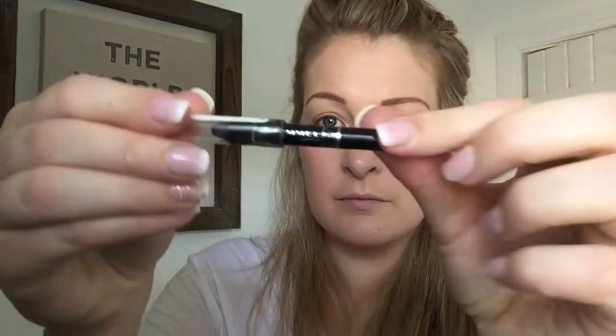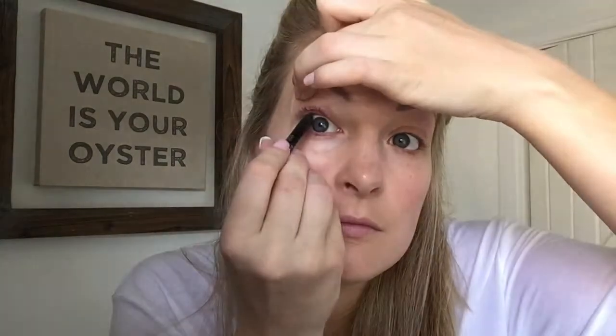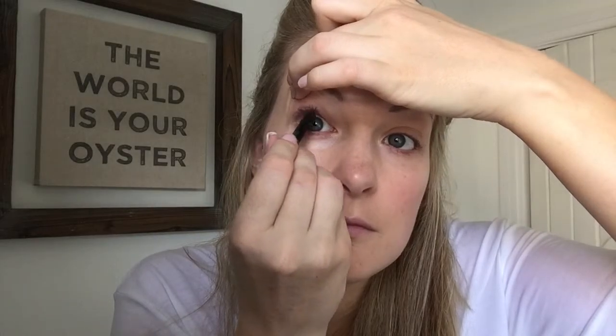After I'm happy with that, I will use the Rimmel eyeliner in black and I'll just go underneath my tight line, which I think helps to redefine the eyes when I've got my mascara on, and then just a little bit in the corners of my waterline. Again, because it's a daytime look, I wouldn't do anything dramatic with eyeliner.